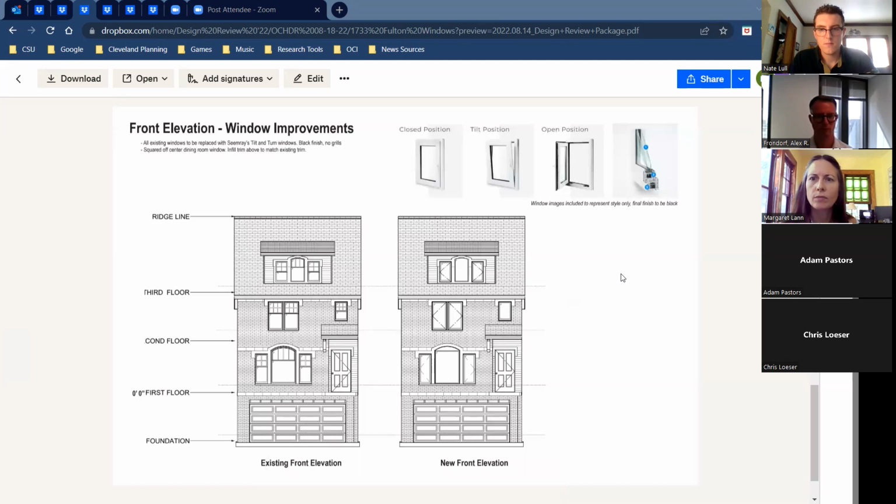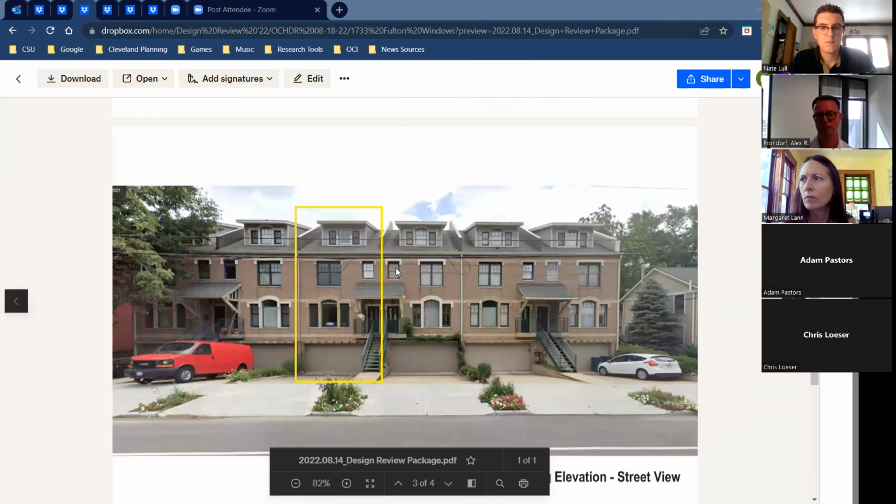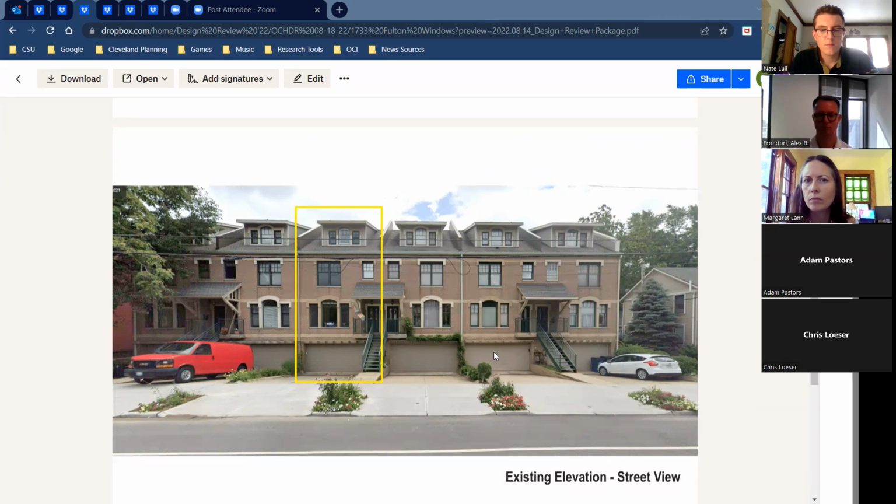Also, just a quick question: the intent of the color, is it intended to be white, or were you going to match what was there originally? So it is not going to be white. They will not be white windows. What's currently there is almost a hunter green, and we intend to go with black windows because we can't exactly match what is there with this UPVC.